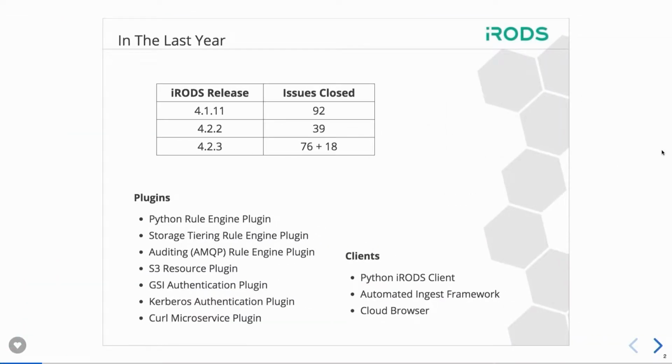So we had three releases of iRODS proper at this point, the core server and its attendant pieces that are all coupled together in one repository. We had 4.1.11, which we promised was going to be the last release of the 4.1 series. More on that in a few minutes. We closed 92 things. Most of those were bugs that had been in there for a while and were deep.